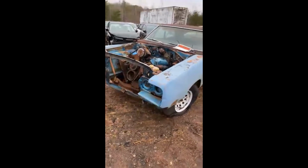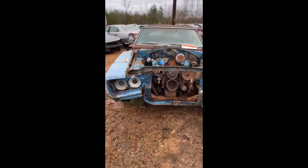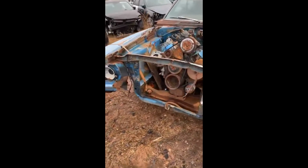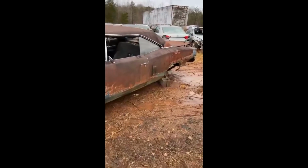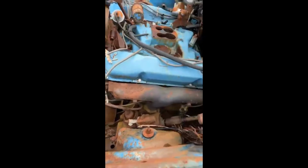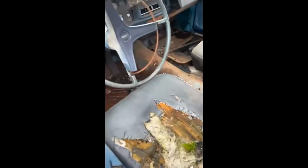'69 Super Bee. Let us take a look. Whew. A little banged up. Fixable. $4,500 gets you a '69 Super Bee. Fender tag is gone. Needs some metal work. $4,500 though. One of the cheapest Super Bees I've seen. Wow, I'm actually really surprised to see that there's still some floor in this car.